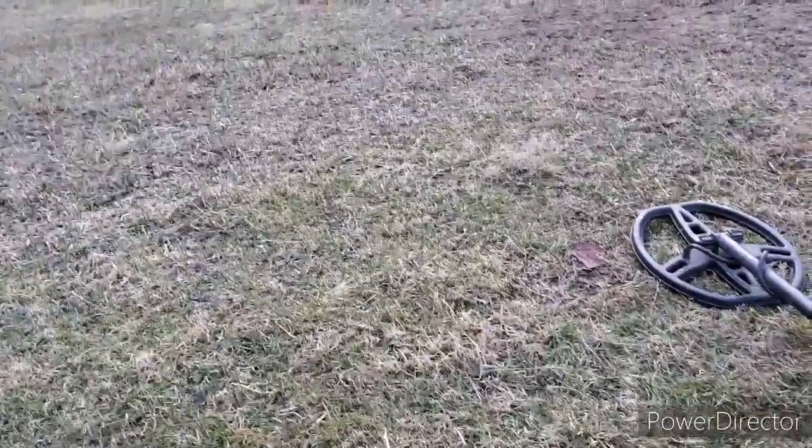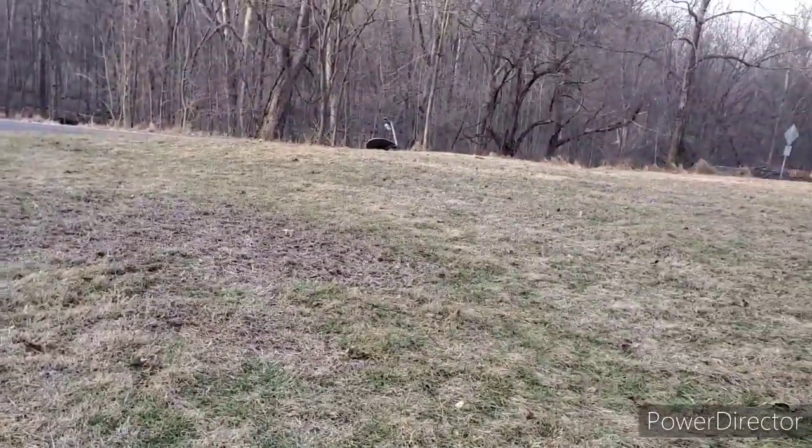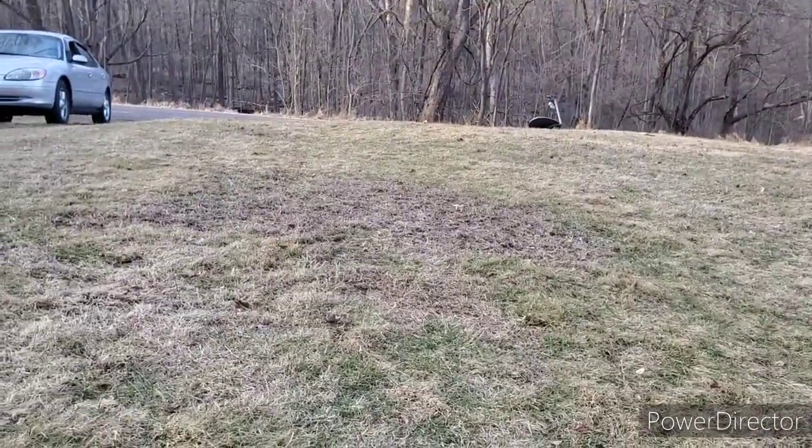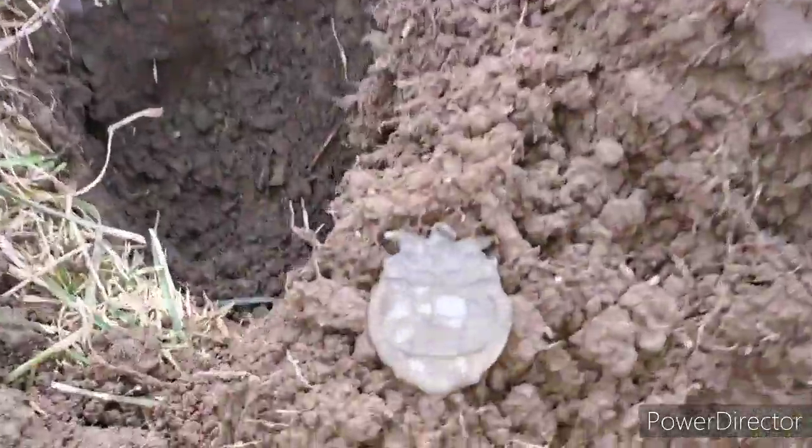All right, it's been a little while since I found the bale seal. I was up in the yard there, but I just came across over into this empty lot. Like I said, there was a lot of trash over here, but I'm just making my way back to the car and got an interesting relic here.